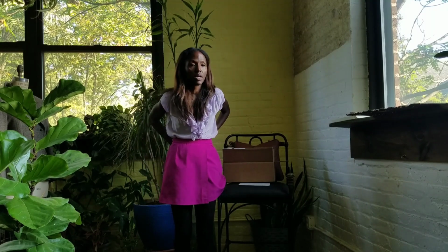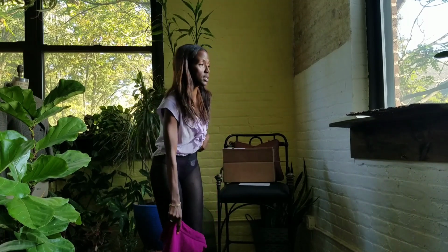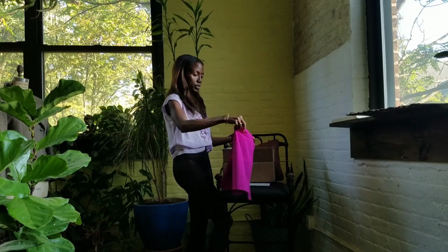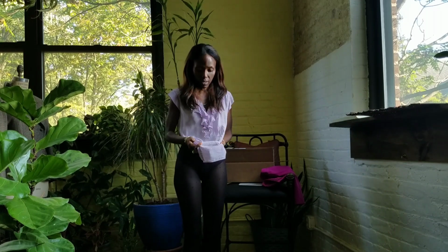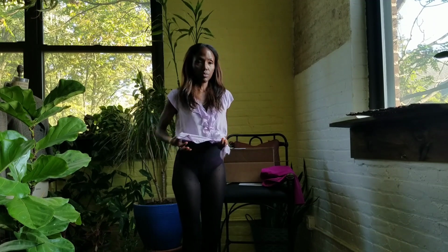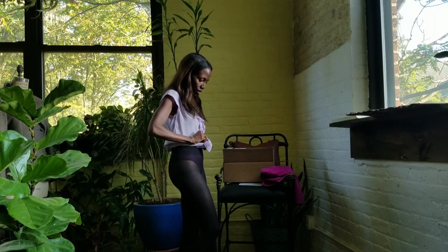Maybe I should take my skirt off. I wore these colors because I wasn't sure what colors I was going to have to do this review. But in any event, I'm glad I was able to remove my skirt so you guys can see the hosiery.